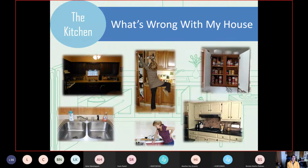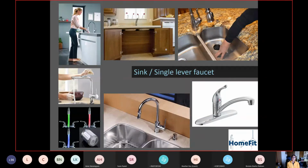And then lastly, the kitchen sink. A standard kitchen sink you'll find is generally about 11 inches deep, and then has your typical faucet that we've all seen, at least, and probably most of us still have, with a separate hot and cold lever. So what we're going to do is start with the sink and the lever faucet.